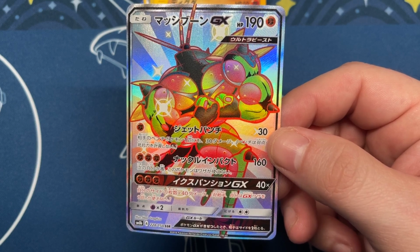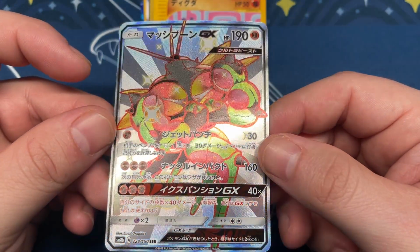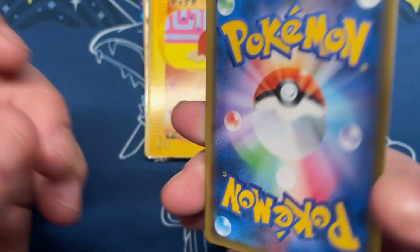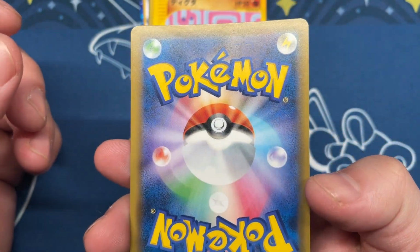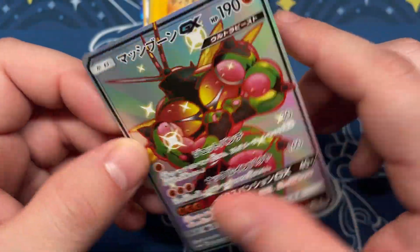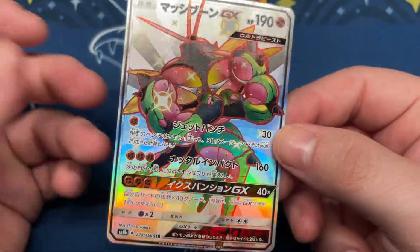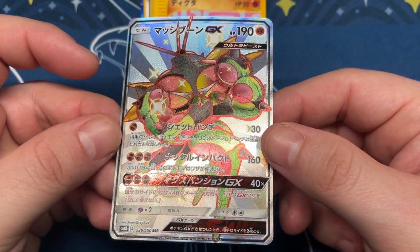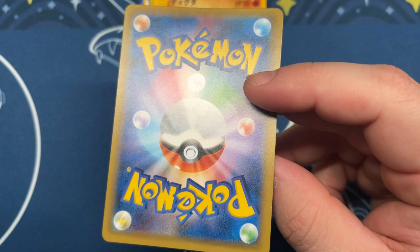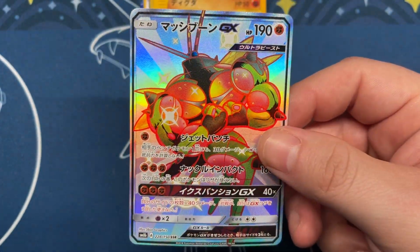We got Buzzwole GX, near mint condition, from Ultra Shiny GX. I really do like Buzzwole. He's, I mean, he's swole. He's Buzzwole. That was pretty lame. That was definitely a dad joke. But yeah, I don't really care for the Ultra Beasts, but this one in general, I'm a big fan of. Again, near mint on this one, pretty modern card, so you're really not going to see too much going on.